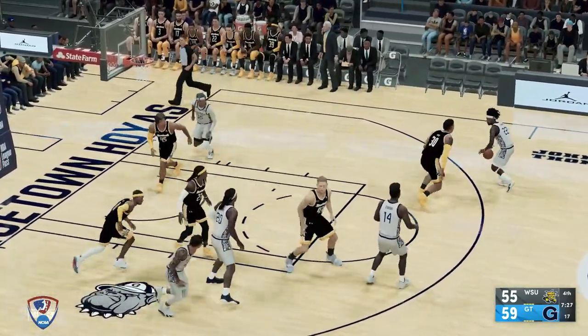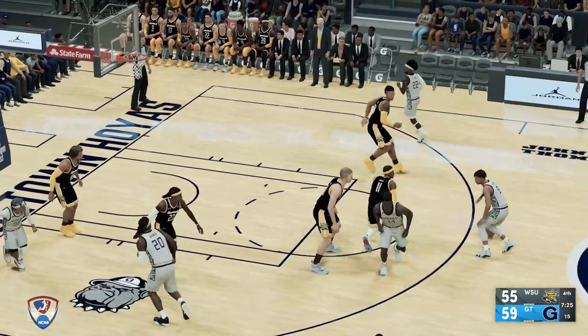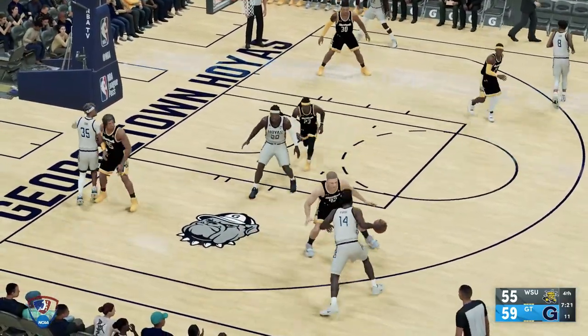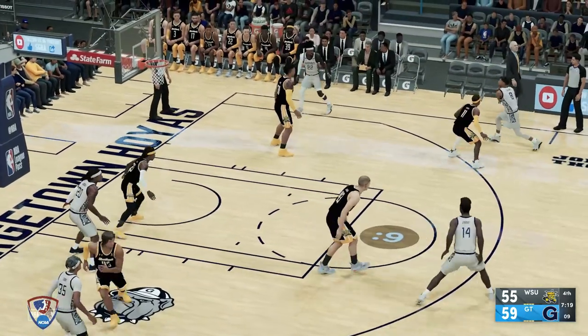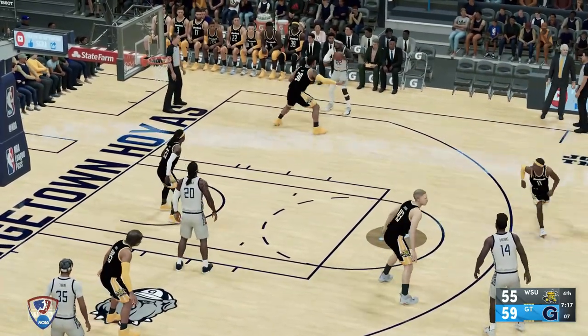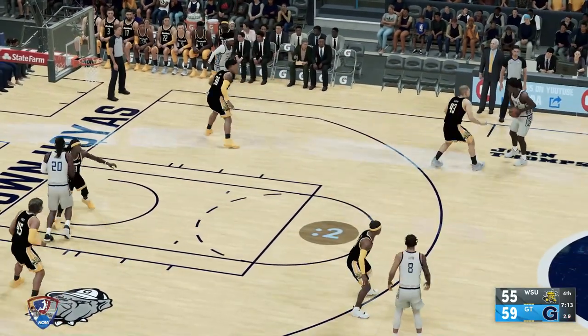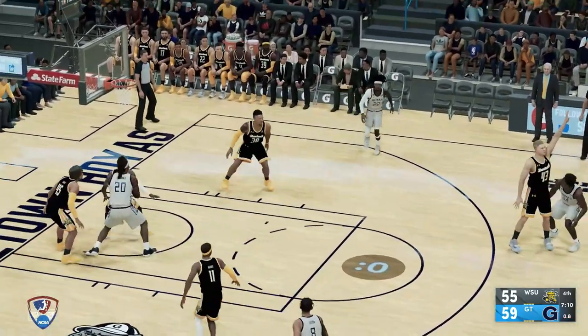Hoyas pushing up the floor. Nobody in the block down there for Georgetown. Are you surprised by that, Mr. President? No, no post presence. I'm surprised that Georgetown hasn't got more from the post, but they've been knocking down their outside shot. So let's see if the screenplay works for them in the fourth quarter.